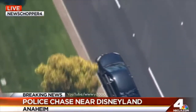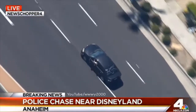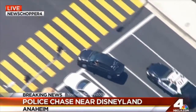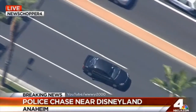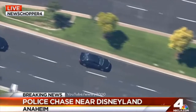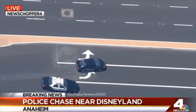This guy is basically just driving around taunting these officers. That's what it is now. He knows he's going to go to jail, so he's going to try to keep the shenanigans up as long as he can. U-turn here. I believe this is still Lincoln here. This is State College, actually. So now he's going on State College, just made a U-turn, and officers are going to bring this to an end. They're getting fed up with his nonsense, and they're going to stop him.